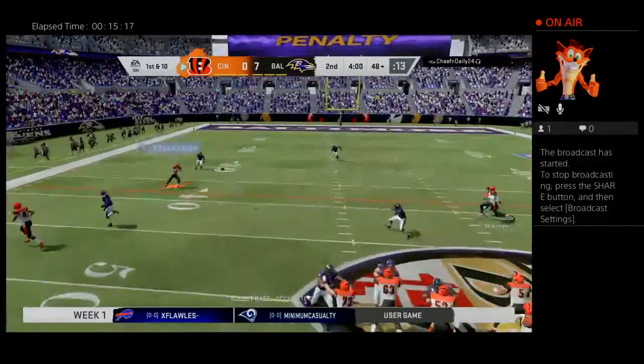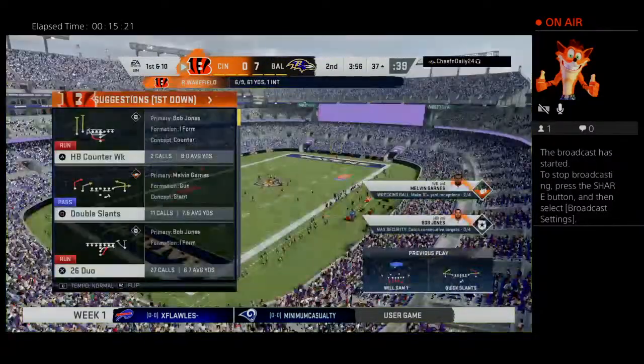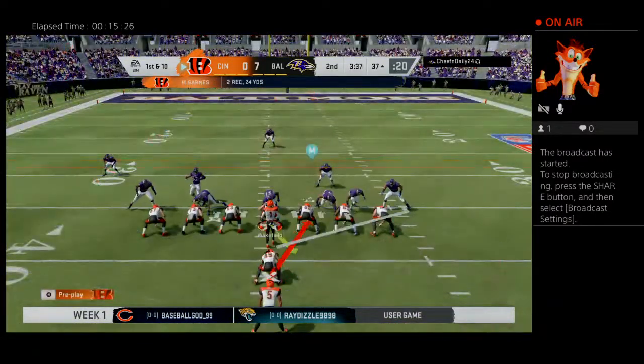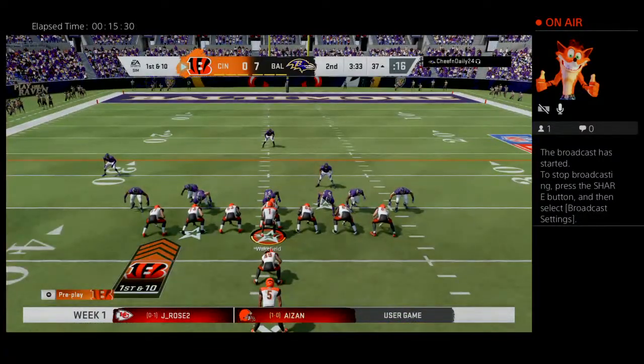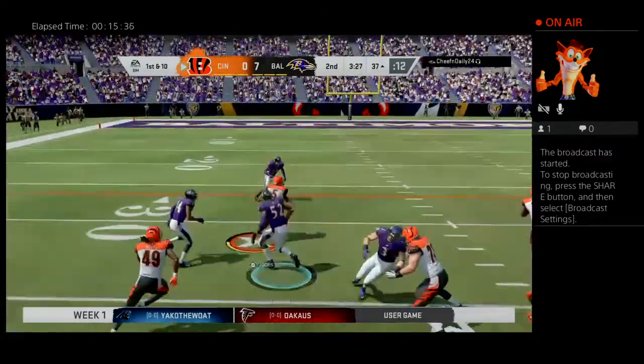Back to throw. Wakefield. Looking left side, it's complete. He's got it. And he is tackled inside the 40, not quite to the 35. 12 yards that time, and a Cincinnati first down. Line of scrimmage, the 37 on 1st and 10. Check 43. They'll run it with Jones.